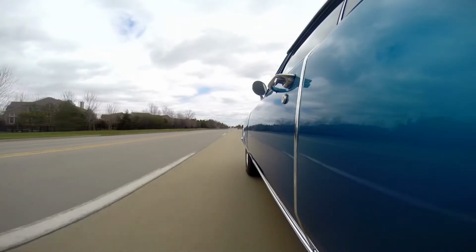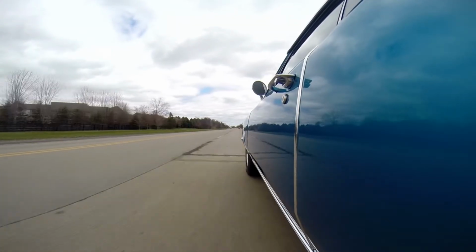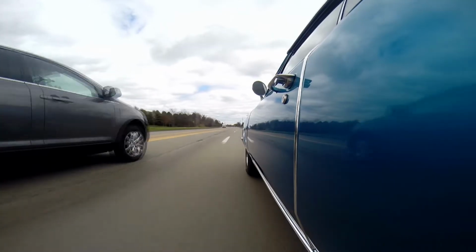Got turn signal indicator working on the dash, just changed lanes. Cruising along here, just nice as could be. Looks like the fuel gauge is working also over here.